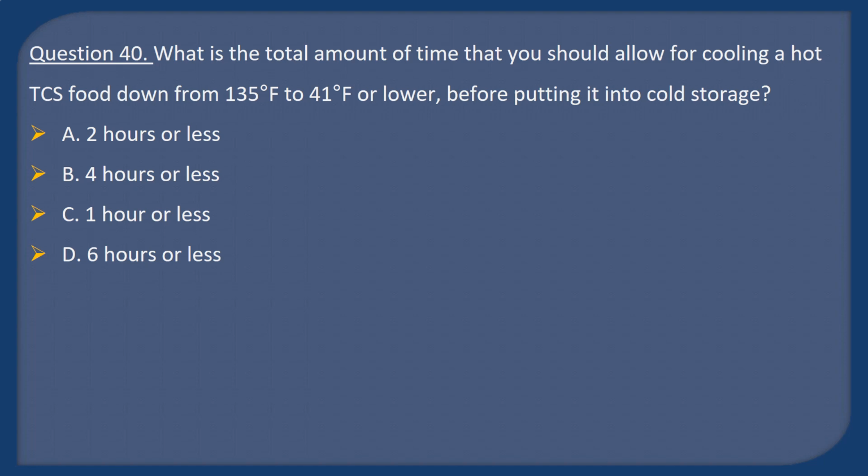Question 40. What is the total amount of time that you should allow for cooling a hot TCS food down from 135 degrees F to 41 degrees F or lower before putting it into cold storage? A. 2 hours or less. B. 4 hours or less. C. 1 hour or less. D. 6 hours or less.